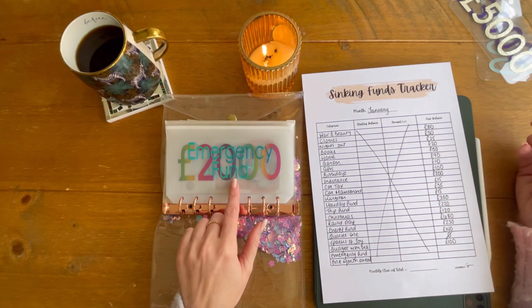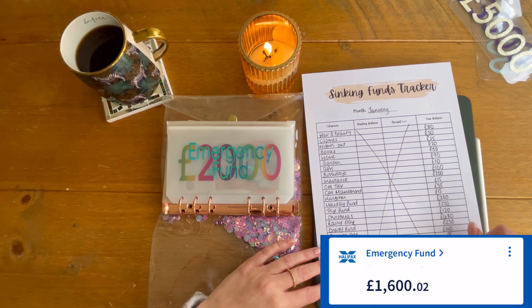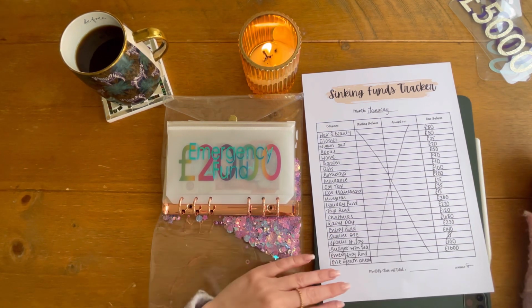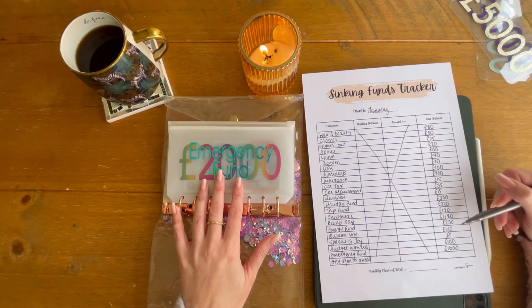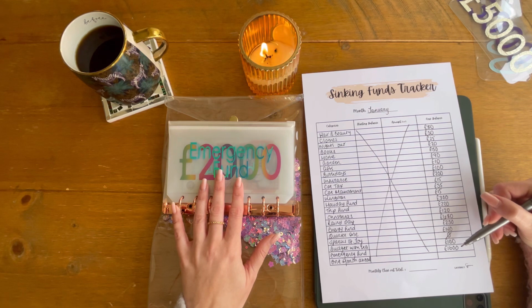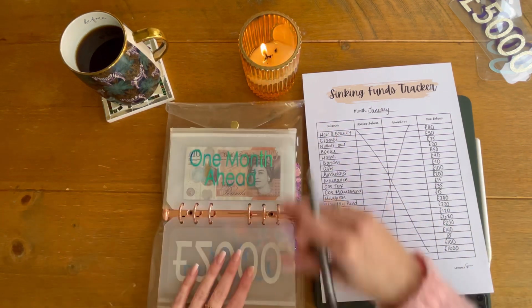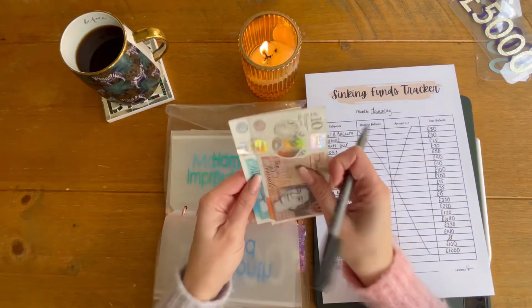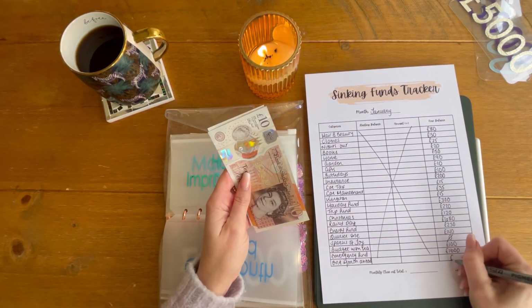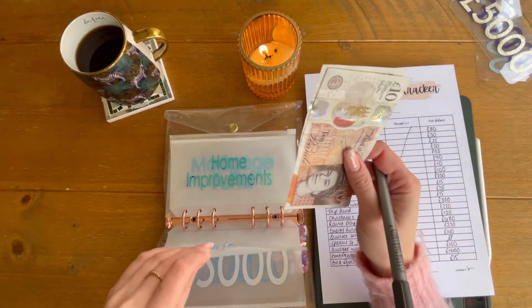Now then, this is misleading. It's not got 2,000 in it at all. It's got 1,600 because I used 400 of it to help me pay the balance of the holiday. So this 300 that's in holiday fund is technically earmarked for the emergency fund, and once it reaches 400, I'm going to transfer it back, so then I'll have 2,000 in the emergency fund. That's what I'm going to do. So then finally in this binder, I've got 1 month ahead, which has £15 in it. There we are. So 15 in 1 month ahead.